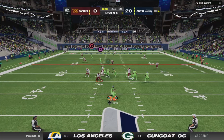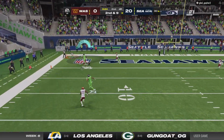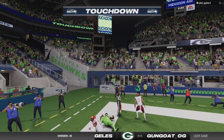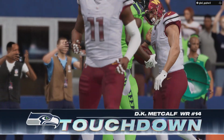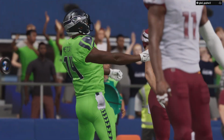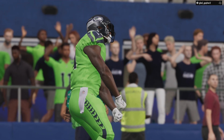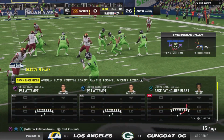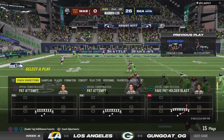Off the play fake, here's Hurts. He's going to rifle one deep left side. And he's got it. Caught in the end zone for the Seahawk touchdown. DK Metcalf, 30 yards. And the Seahawks continue to pull away here in this first half.